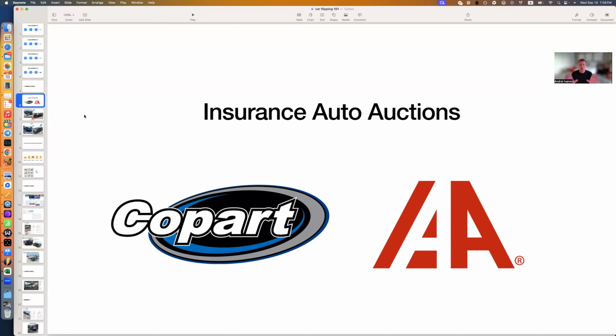So with these two auctions, corporate and insurance auction, you can find amazing deals. They have a huge supply of inventory, so it's never that I don't have anything to buy. It's usually that I just don't have the resources. I don't have space to park more cars. That's how good it is.